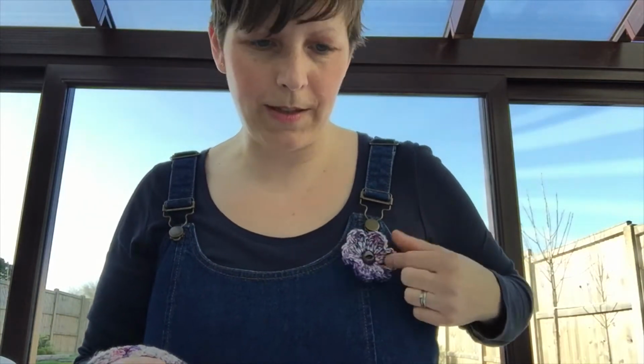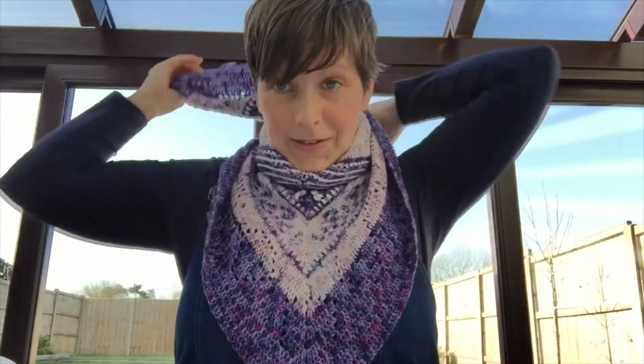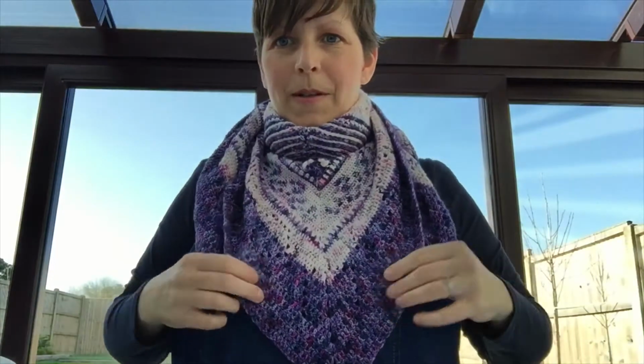So I've made a few of these. They're so quick and easy with a little button in the middle. It's a lovely little brooch. But I'll put this back on because it is chilly. Oh, I love this. It's such a perfect shape. I love that covering the front.